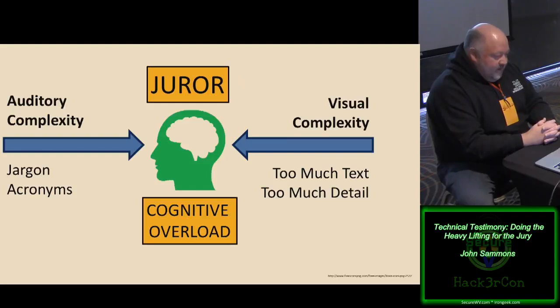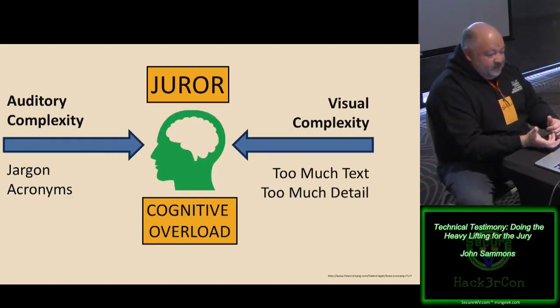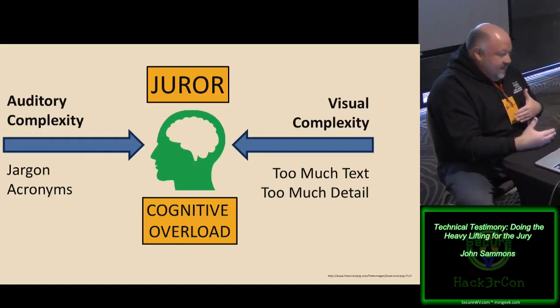All right, so let's talk about auditory complexity and visual complexity. When we start throwing out the jargon and the acronyms, that's auditory complexity. We start talking about those slides with three paragraphs of text or 90 bullet points on it. Visual complexity, right?